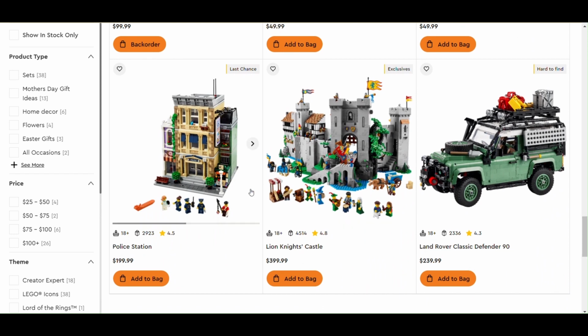Here we go, the police station. Last chance, because I believe this set is retiring at the end of this year. This is from 2021. I remember when this came out. I still have not picked this one up, and it'll probably be worth a fortune on the secondary market by the time I actually get around to doing it. But I love the look of this one.